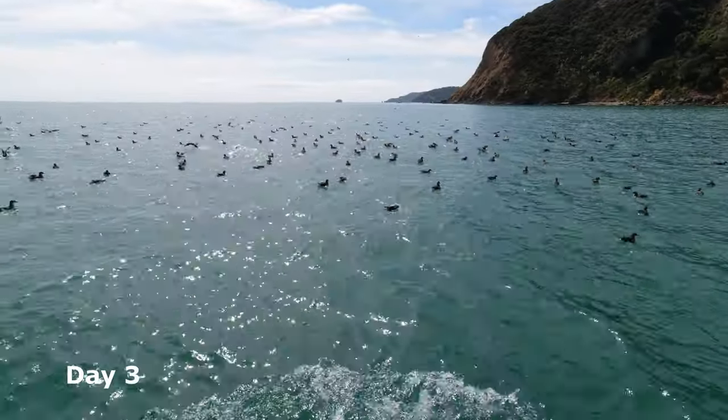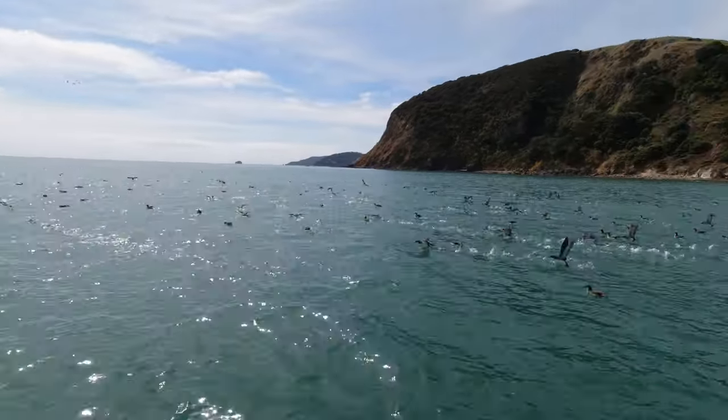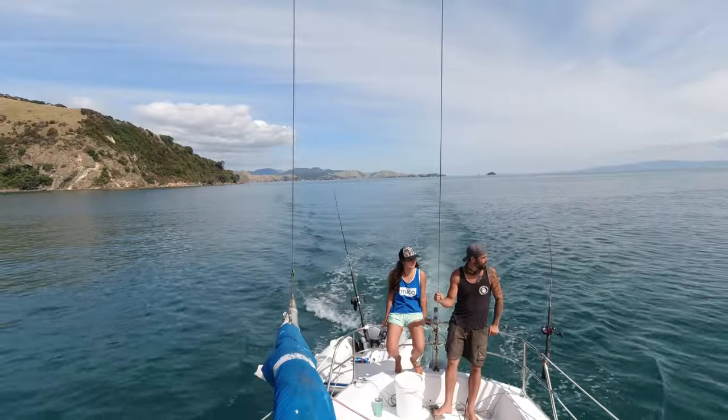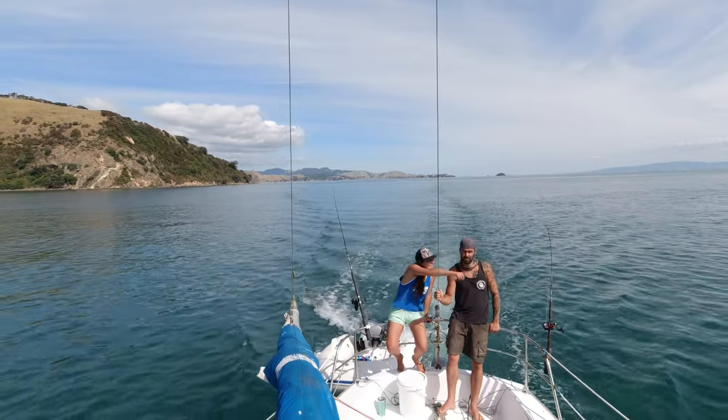All right, here we are again. I couldn't stay away for long, so almost as soon as I got home, I started planning the next trip. We decided to head out on the big boat for a few days, stay a few nights, catch and cook whatever we could, and try and catch some of those really big fish again.